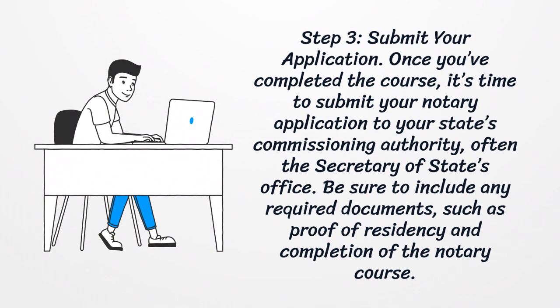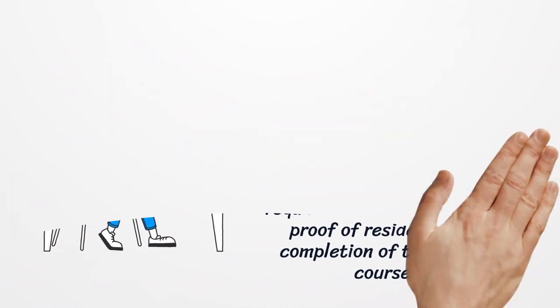Step 3. Submit your application. Once you've completed the course, it's time to submit your notary application to your state's commissioning authority, often the Secretary of State's office. Be sure to include any required documents, such as proof of residency and completion of the notary course.